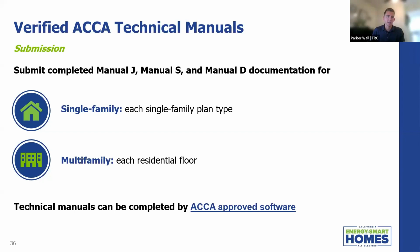Submission requirements: they must submit a Manual J, Manual S, and Manual D documentation for each single family plan type, and for multifamily, each residential plan. A Manual J, Manual S, and Manual D must be submitted.